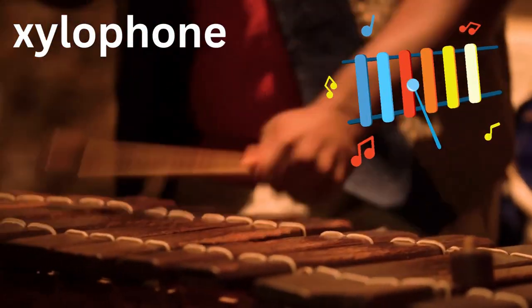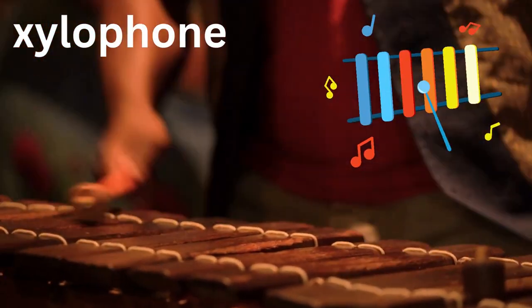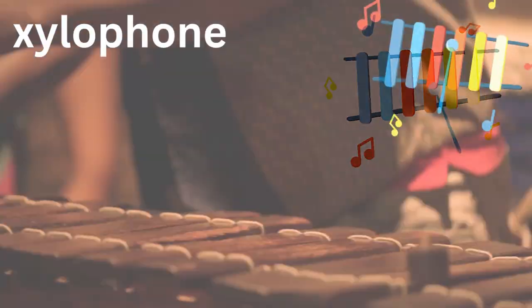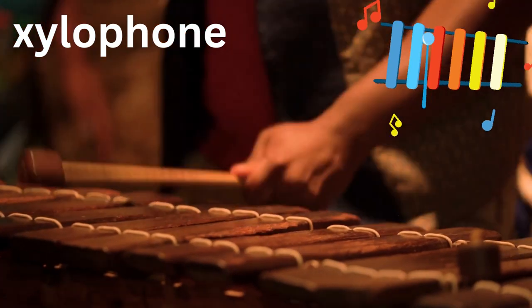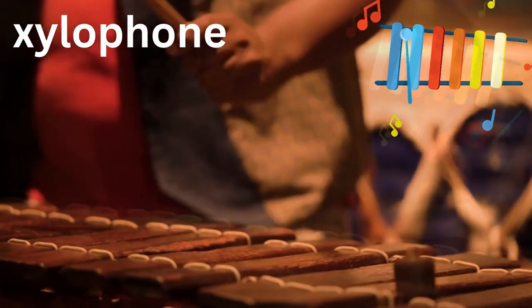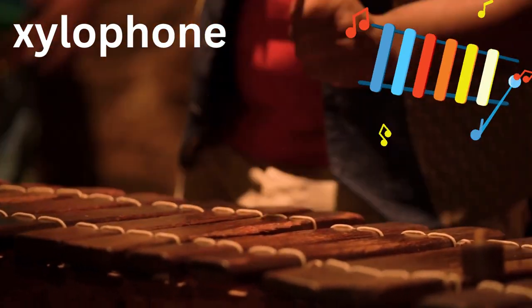Now it's time for the delightful xylophone. With its colorful bars and wooden mallets, the xylophone is like a musical rainbow. Listen to the cheerful sounds as the notes dance and chime, creating a melody that's both fun and playful.